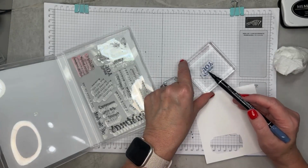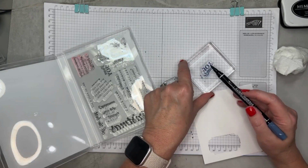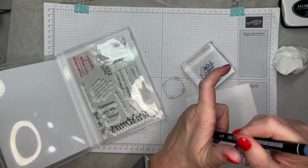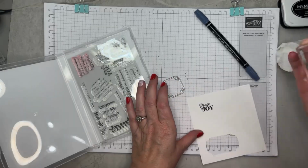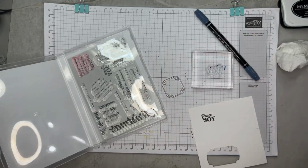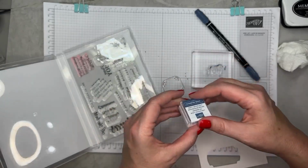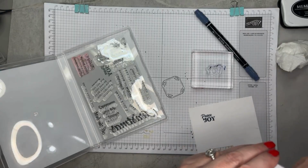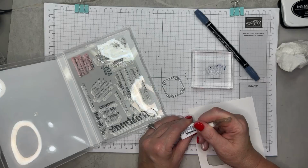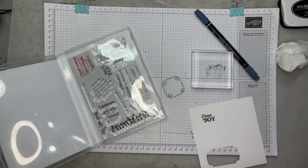We're going to see how this is going to work. I do have an ink spot over here. If that doesn't work, I don't think that's going to work. I don't like that. I am missing my ink pad, but I do have a Paper Pumpkin Misty Moonlight ink spot here. Just happens to be right here. Lucky me.